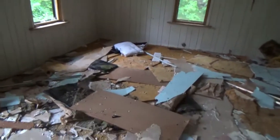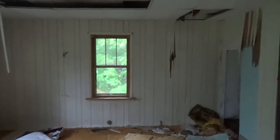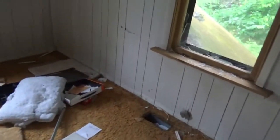Got some nice old windows in it. Well, here, somebody had put a drop ceiling in instead of having the swirl ceiling. Some kind of pictures. But this is not a very big house, but it don't always have to be big to be interesting. Somebody left their medicine. Don't mess with it, Shayla.